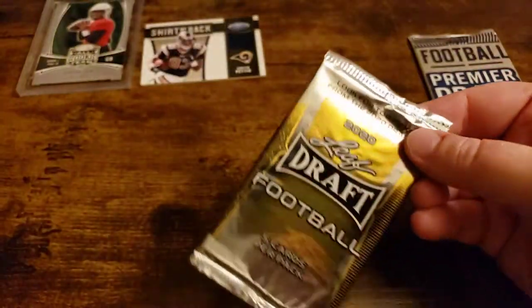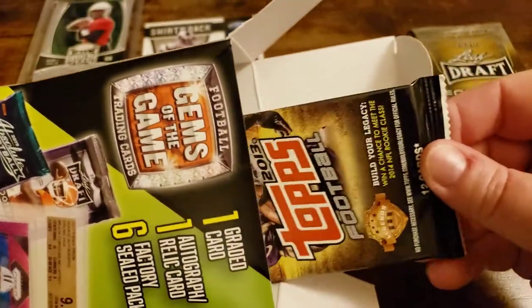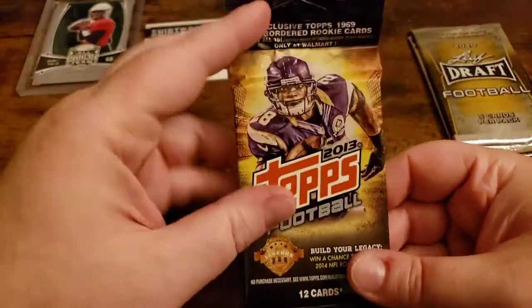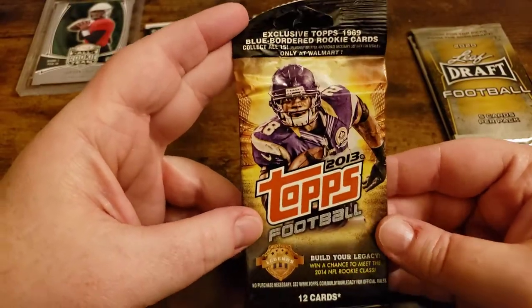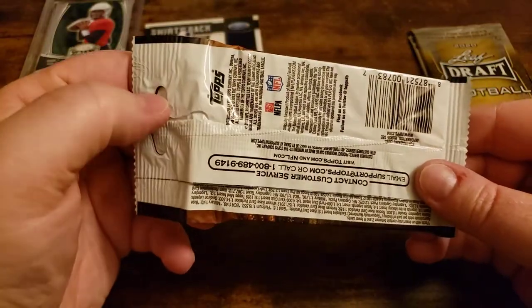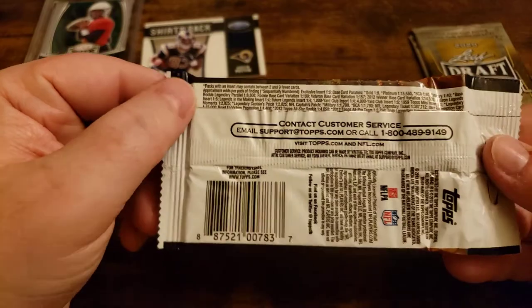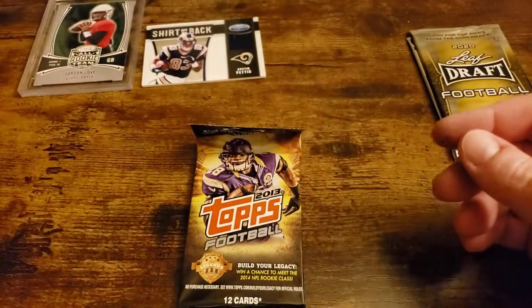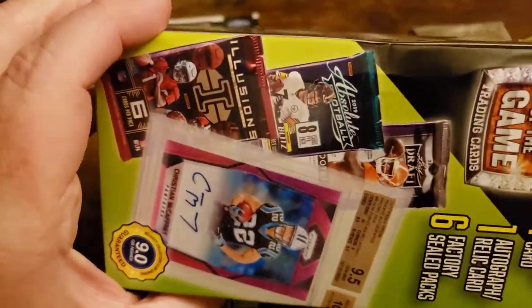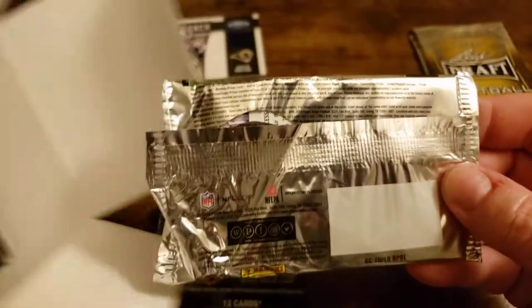Second pack, of course, 2020 Leaf. And hopefully maybe we'll get lucky and have four Panini packs, like the second box I got. Or not necessarily Panini, but something else. But we have 2013 Topps Football, only at Walmart, so I'm guessing this is probably a blaster pack or out of a mega or something. I'm not really sure. Regardless, 2013 is not what we're looking for. We're looking for 2016, 17, or 18, all of which you can get in these.